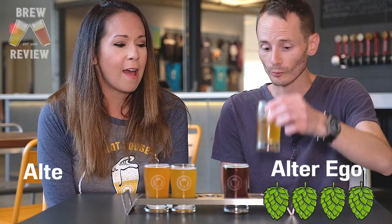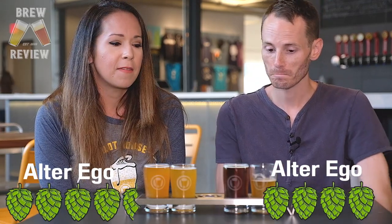I'm going to go ahead and give that one a 4, actually. Even though I don't really like Saisons a lot of the time, I would probably go out on a limb and drink this one. I'll give that a 4.5. It's also 6.2%, so that's a nice ABV to be at.